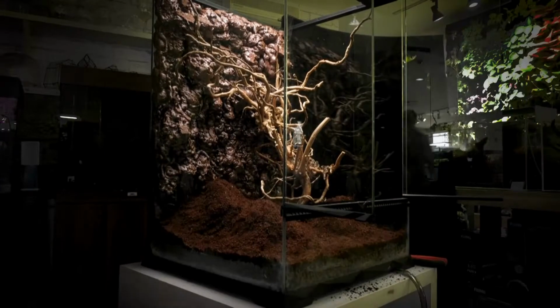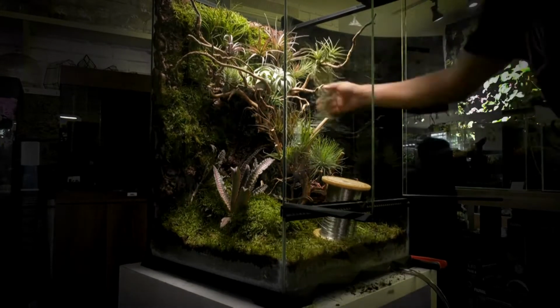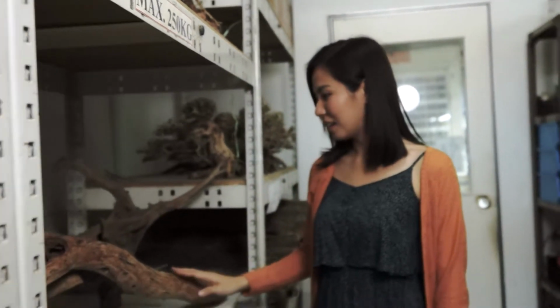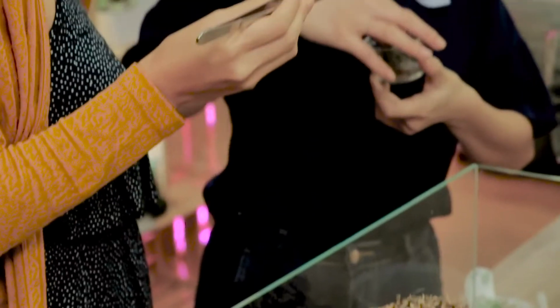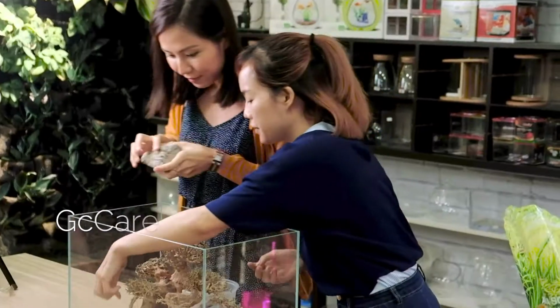Creating a beautiful natural space is all about picking and balancing the right plant species that will eventually grow into a perfectly blended sculpture. Boasting the widest selection of driftwood and aquascaping rocks, you can be sure to find the perfect composition for your aquarium project. Green Chapter has a GC Care Experience program to introduce newcomers to the hobby.